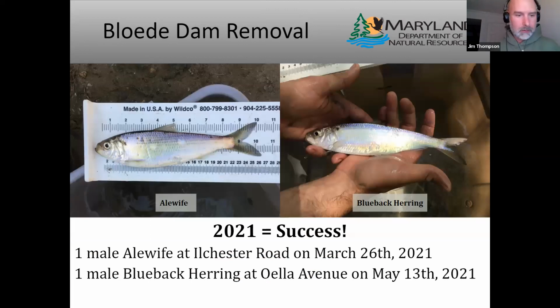In 2021, we found our first herring above Bloede Dam, which was pretty exciting. In fact, I don't do much of this survey work. It's usually done by other folks in DNR, but that particular day I was helping out and volunteering, and I caught the first one, which was kind of exciting because I did so much work on the dam removal. So one alewife was caught at Ilchester Road, and then a blueback herring was caught a couple months later at Oella Avenue.